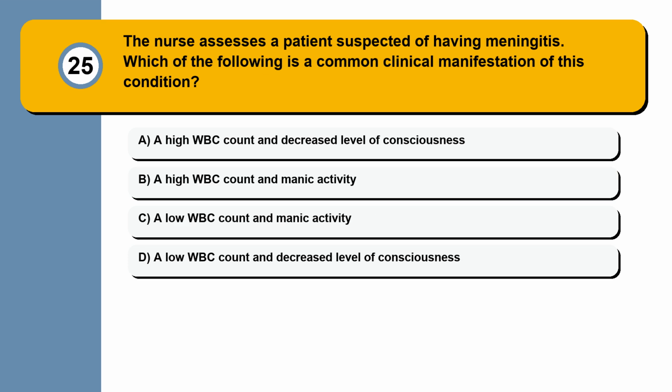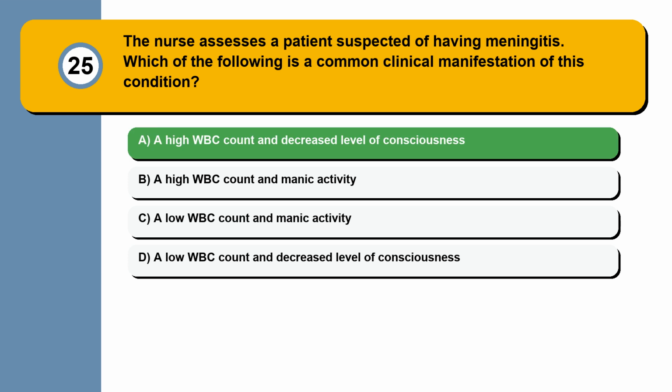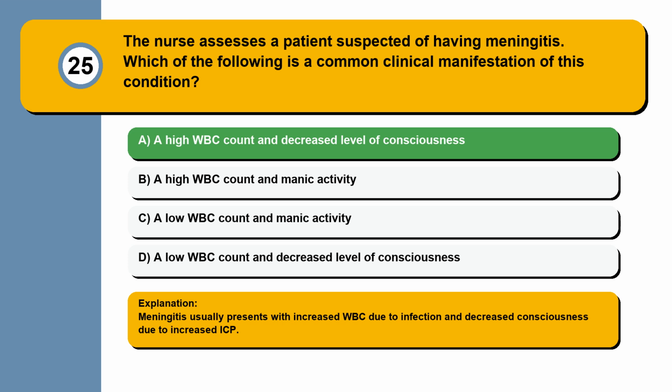Question 25. The nurse assesses a patient suspected of having meningitis. Which of the following is a common clinical manifestation of this condition? A high WBC count and decreased level of consciousness, a high WBC count and manic activity, a low WBC count and manic activity, a low WBC count and decreased level of consciousness. Meningitis usually presents with increased WBC due to infection and decreased consciousness due to increased ICP.